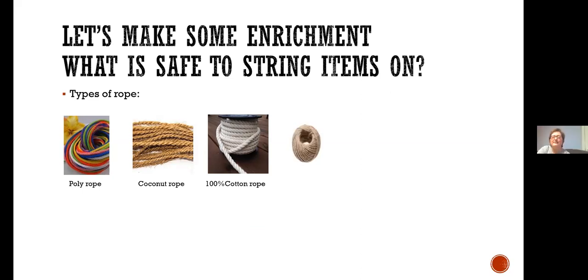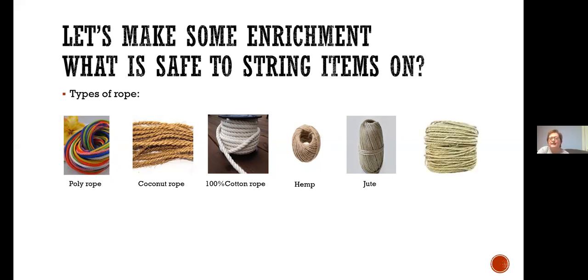Okay, and then we have the spinning hemp rope. Yes, I love hemp. I love jute. These are very, very strong natural fibers, and they hold up well. A lot of times they come in different diameters, but even if you get the smaller ones, they're good for about 14, 15 pounds of pressure that they can hold up.